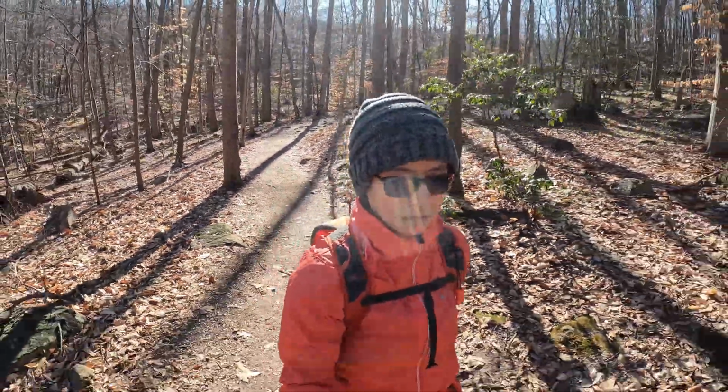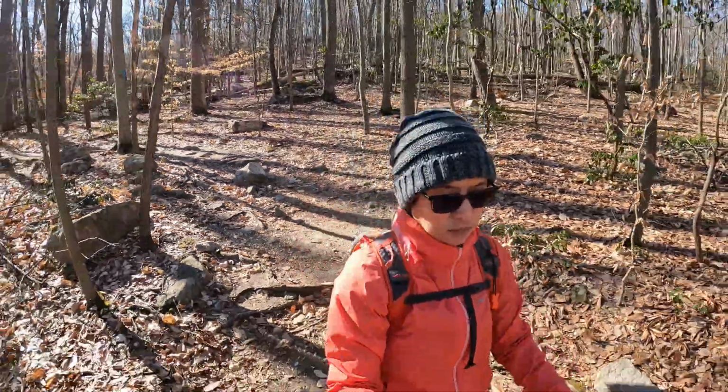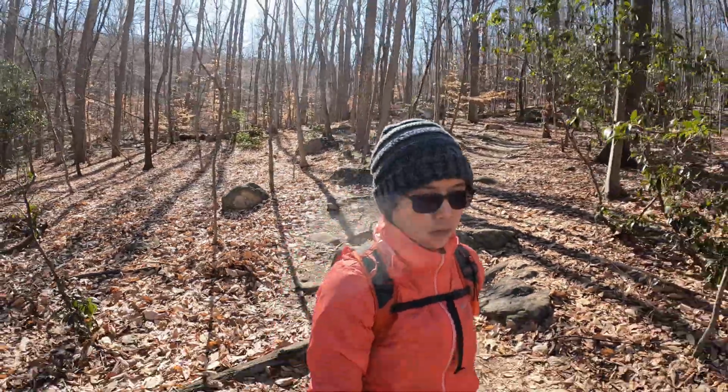During the Civil War, Sugarloaf Mountain was like the nosy neighbor for Union and Confederate forces. Instead of peeking through the curtains, they kept an eye on enemy troop parades.